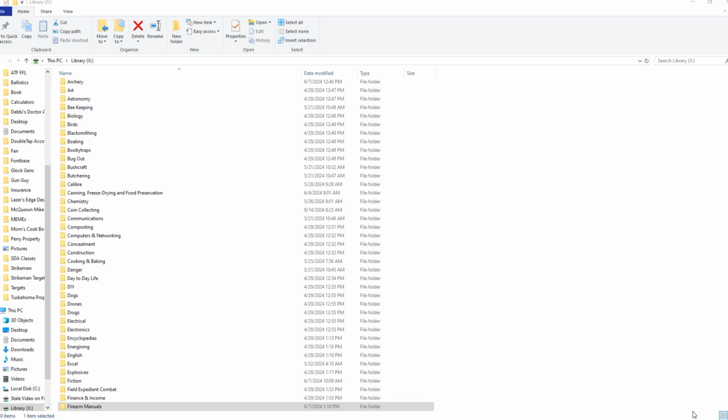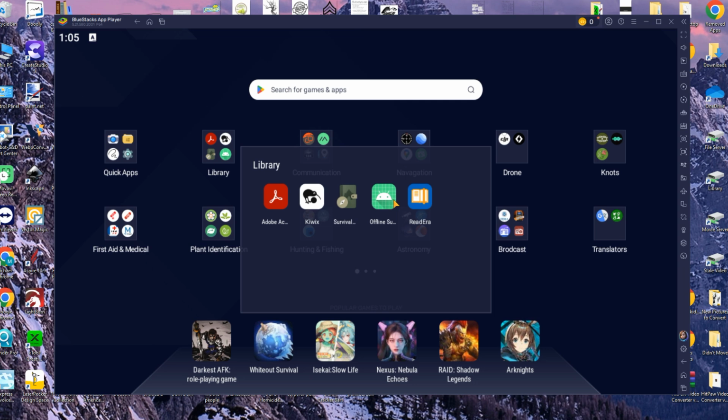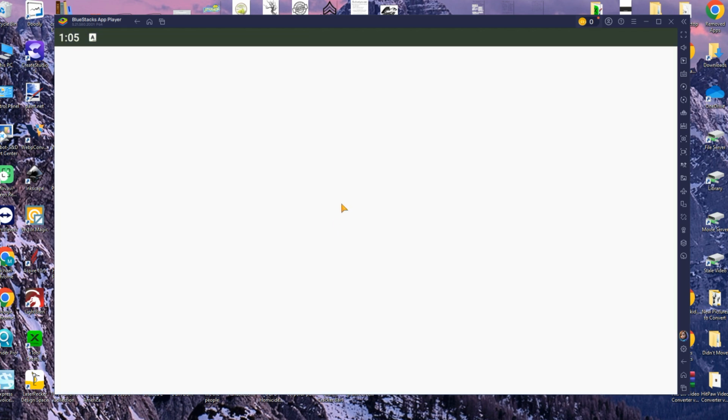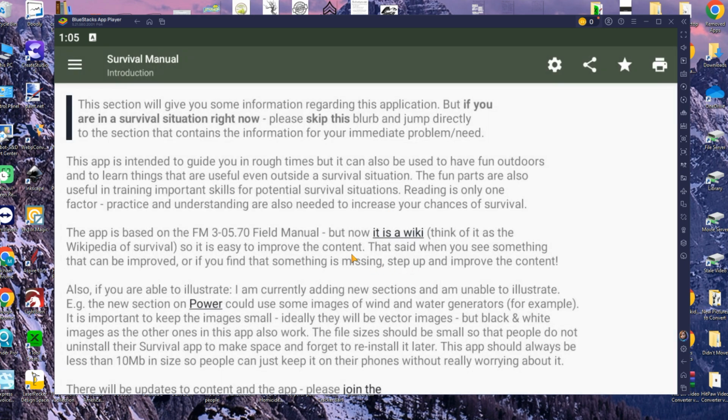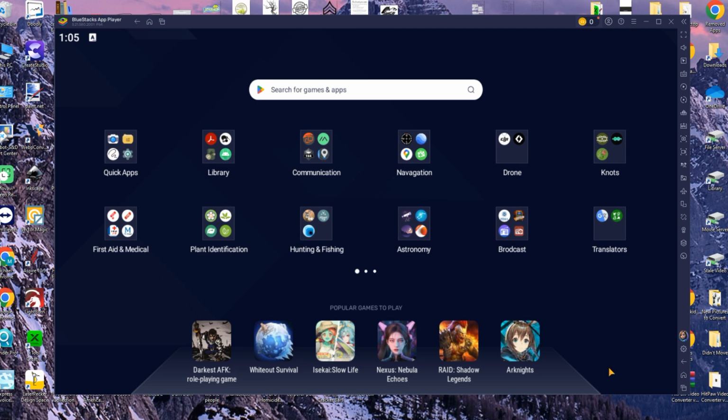The easiest way I can come up with is to take it, put it in a file, put it up on Etsy for sale. So if you want a Doomsday library ready-made for you to go, I'm not selling the content, I'm selling my time and putting the content together. So anyway, that will be the Doomsday library. I also keep a couple of other survival manuals in there. You can download these offline survival manuals straight from the Google Play Store. So that is the library portion.